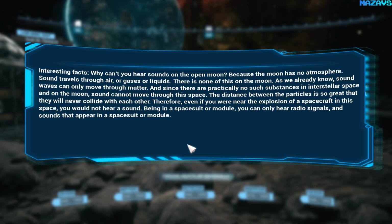Interesting facts. Why can't you hear sounds on the open moon? Because the moon has no atmosphere. Sound travels through air, or gases or liquids. There is none of this on the moon. As we already know, sound waves can only move through matter.